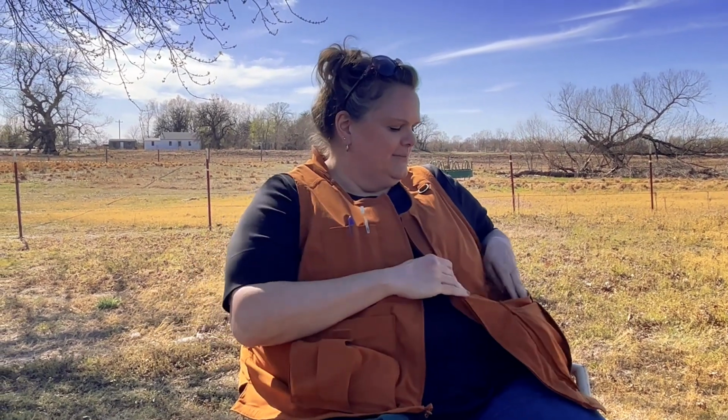It has pockets galore. Pockets for days. And I love that because I always, always, always need pockets when I'm outside, even just working, even if I'm not in the garden. Pockets are super handy. And they've already come in very handy.